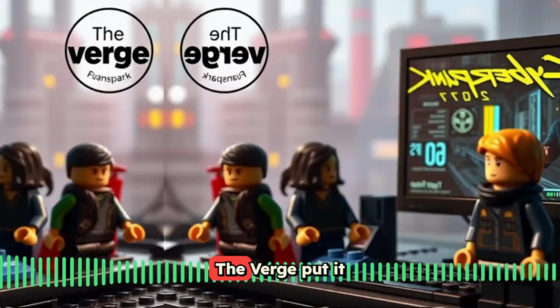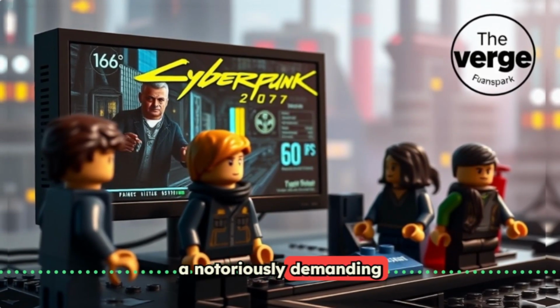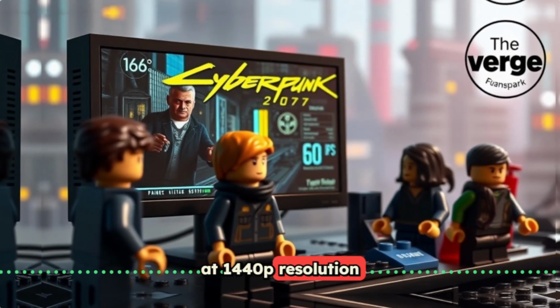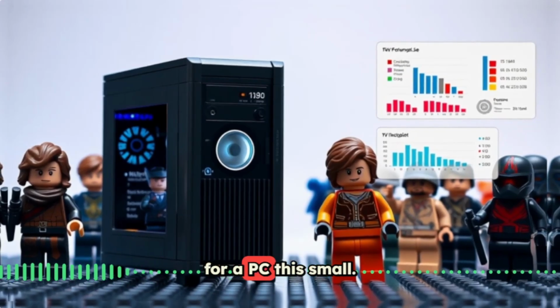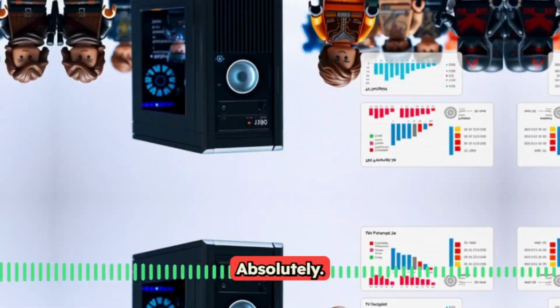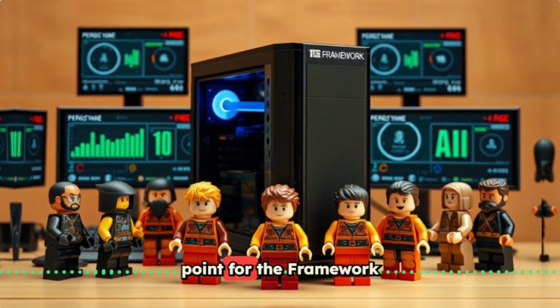Okay, so we're talking serious AI muscle here. But can it game? The Verge put it through its paces with Cyberpunk 2077, a notoriously demanding game, and get this, it achieved over 60 frames per second at 1440p resolution with ultra settings, even without ray tracing. Wow, that's impressive for a PC this small. It sounds like it can hold its own against much larger gaming rigs. Absolutely. And that combination of gaming power and AI capabilities is a major selling point for the Framework desktop.